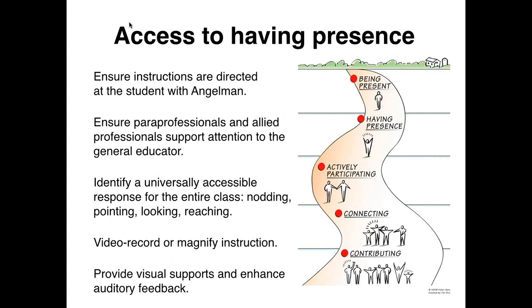So for example, if the classroom teacher is saying, okay, it's time for all of us to come do this activity, the paraprofessional, the therapist, whoever is with our student with Angelman needs to say, okay, let's go, and interrupt their own work and go do that, to make sure that we're not accidentally teaching the student with Angelman that you're not really expected to have presence in this activity.